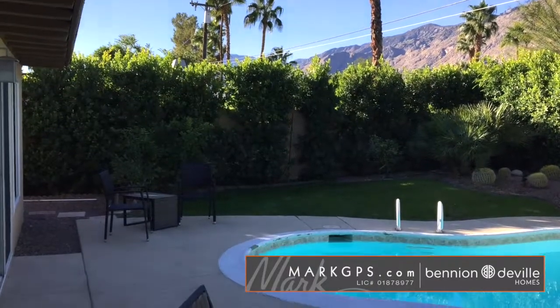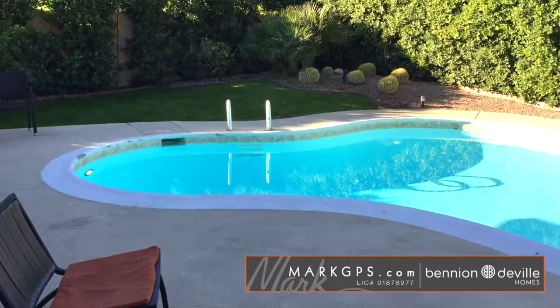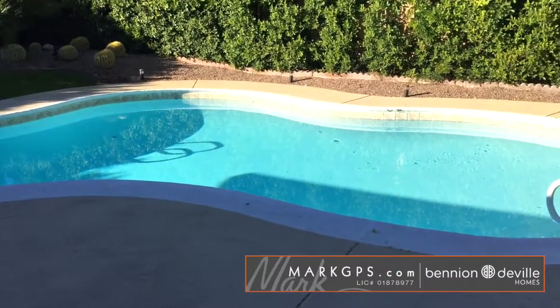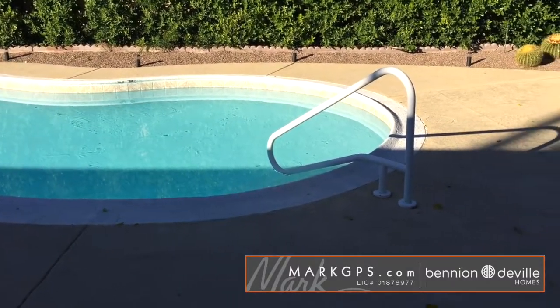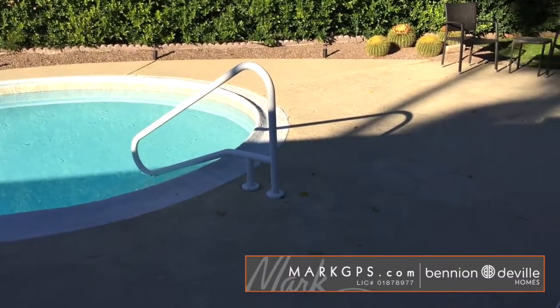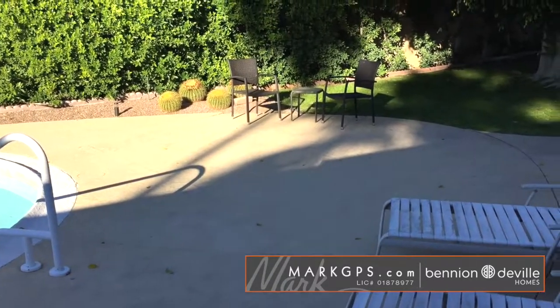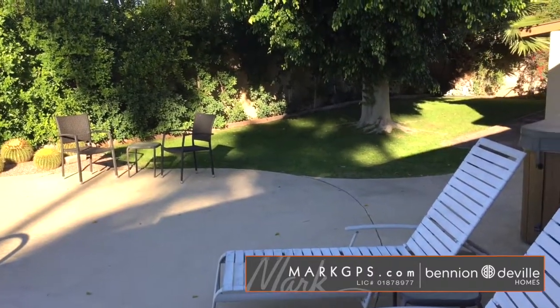The pool here is the original shape from when the home was built. Very cool. It's kind of groovy, which is nice, beautifully laid out, gets sun all day, which is terrific. The above ground spa means that you're going to be spending less money to really keep a hot spa location. It's very common to have a built-in spa in Palm Springs, but one of the things that happens with that is that you heat it each time you use it, as opposed to just having it constantly ready.